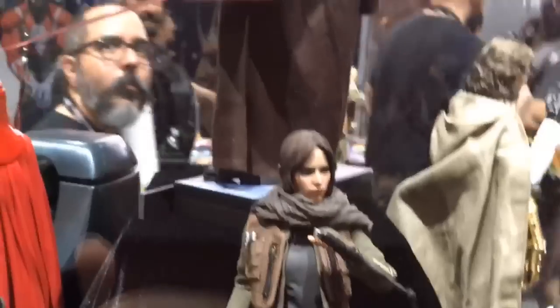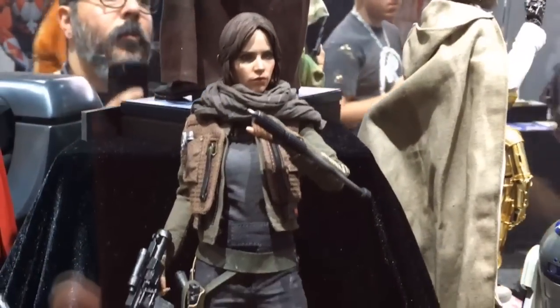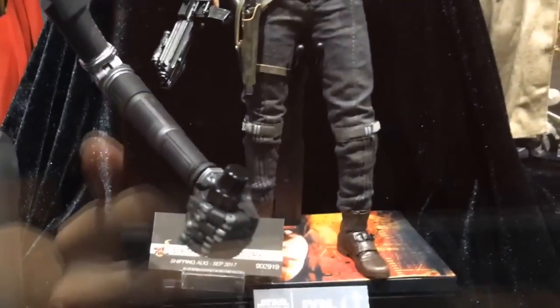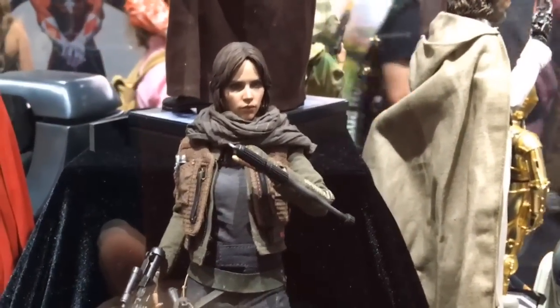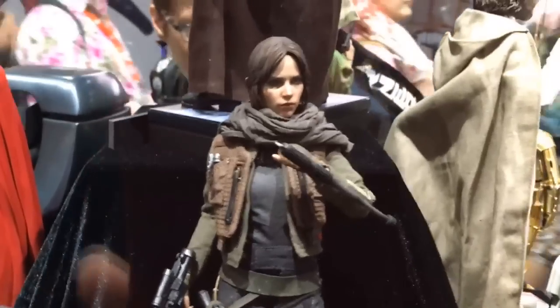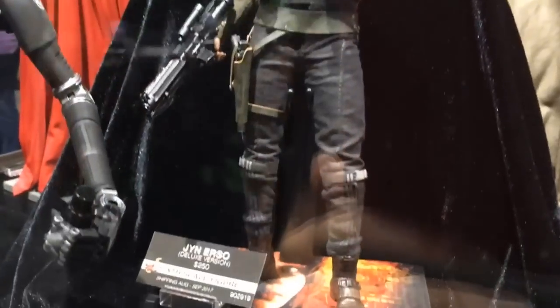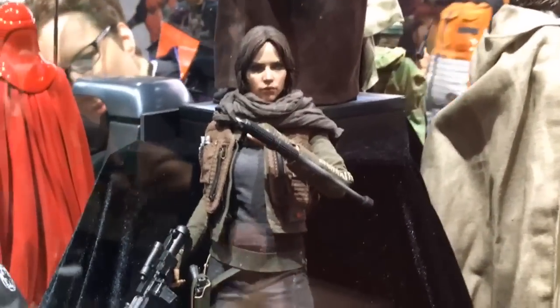And then there's Jyn Erso. This is the deluxe version. So there's this cool thing that Hot Toys has been doing, and they've been offering deluxe versions and collector's editions of their figures. And so the deluxe version just comes with a few more accessories if you really, really want to get into posing your figure with all their weapons or accessories or alternate hands. So this is Jyn Erso.